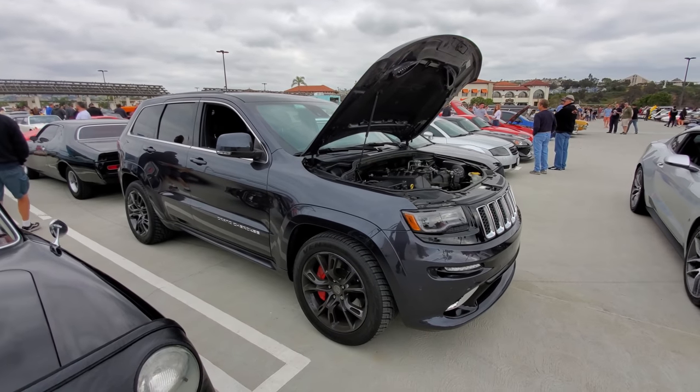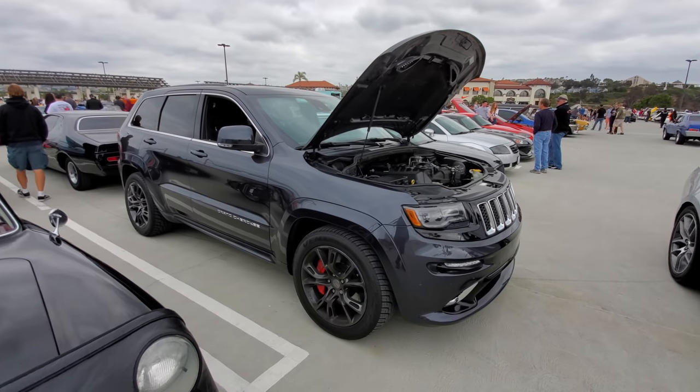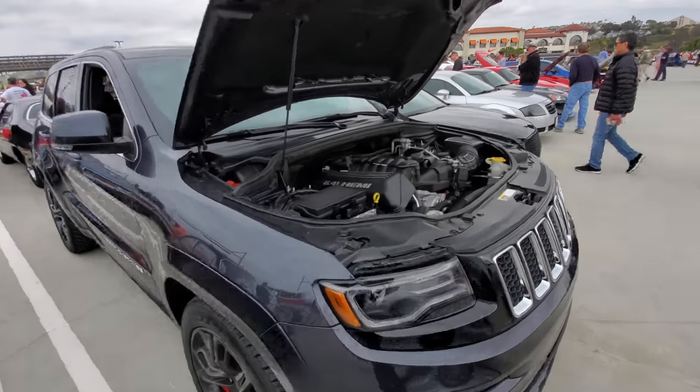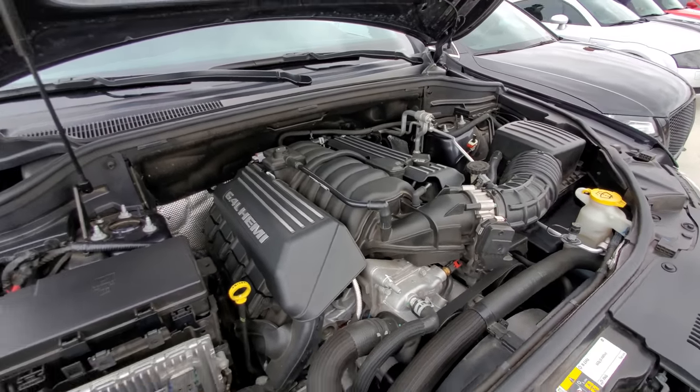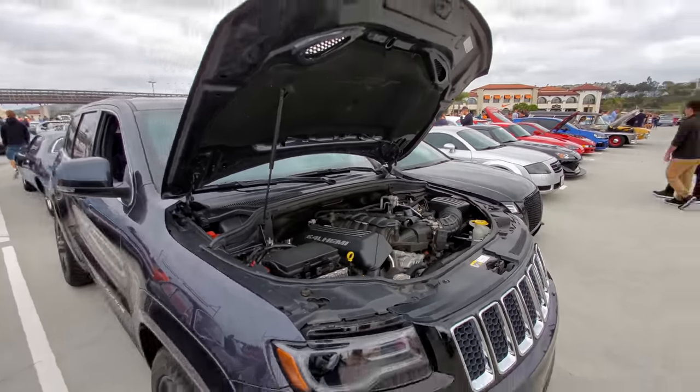Jeep Grand Cherokee, you figure it's a typical SUV, what's so special about it? Oh, this particular Grand Cherokee has a 6.4 liter Hemi. It's basically a Grand Cherokee with a Hellcat motor.